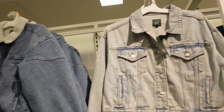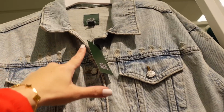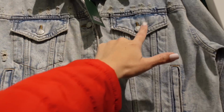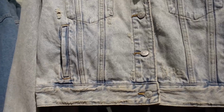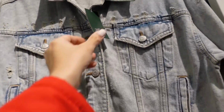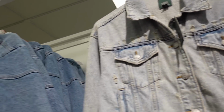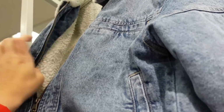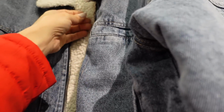Denim jackets from Wild Fable. So this one has that oversized collar. It's true button, like a denim with the flat pocket, side pocket, button detail on the wrist, and then there's seam detailing in the back. This one is $32, and then right next to it, this one's completely faux Sherpa lined. Has the two pockets, also the side pocket, button detail on the wrist, and $38.